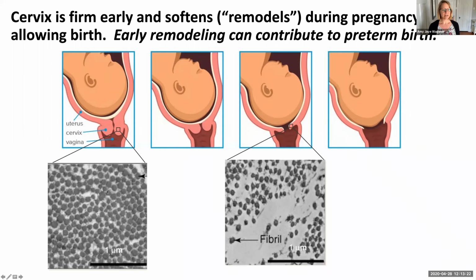You can see that early in pregnancy, they're very dense and well organized, and as pregnancy progresses, they become less dense and less well organized. This is the evolution over pregnancy of the microstructure of the cervix. What is believed is that if this remodeling, this change in the stiffness and structure of the cervix, happens too early, that can contribute to preterm birth.